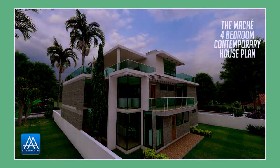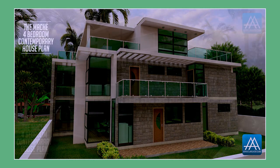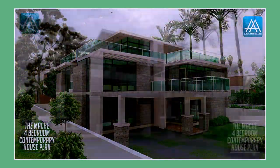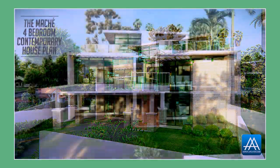The total area of this house plan is 342 square meters. The rooftop has 36 square meters. The first floor has 146 square meters, and we have 160 square meters at the ground floor.